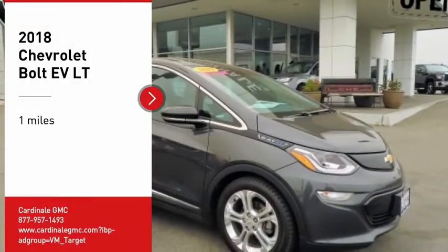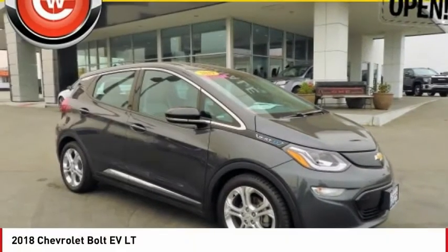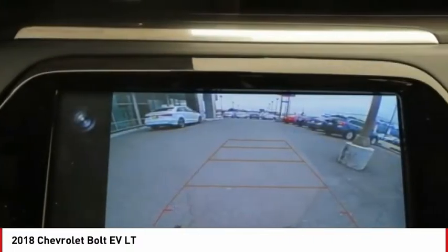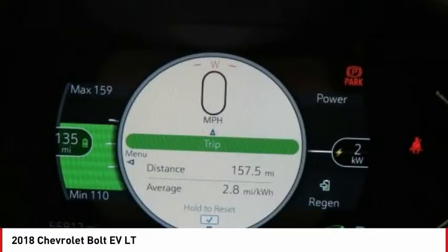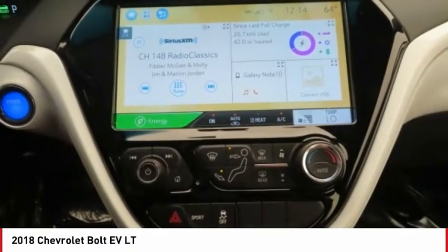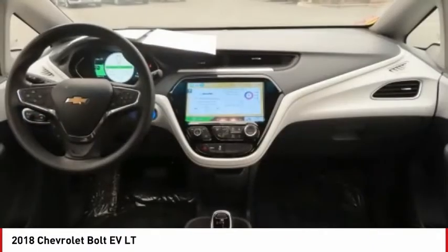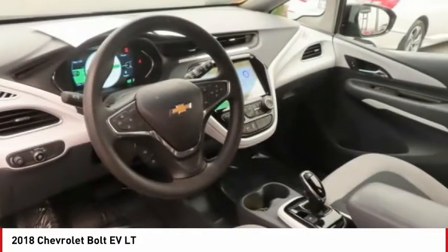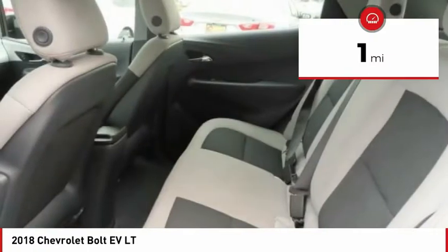Stop by and take a look at the 2018 Bolt EV. The Chevrolet Bolt EV has a beautifully sculpted exterior, along with its impressive performance, spacious interior, and advanced technologies. It has completely reinvented what an electric car can be. This vehicle has less than 100 miles.